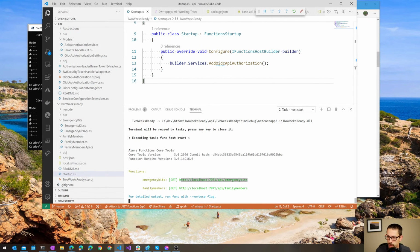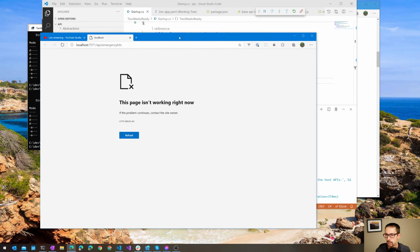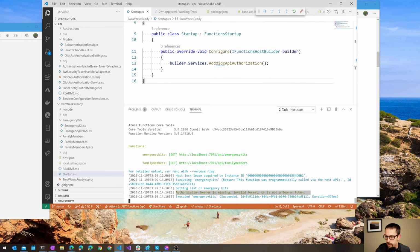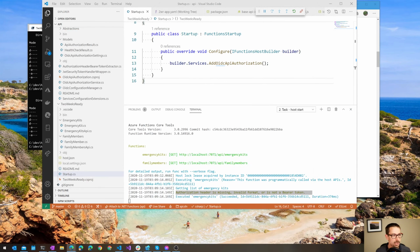Cool. So what I wanted to show is if I just go directly to here, I'll follow this link. I got a 401, which is what I would expect to get, and that's because the authorization header is missing, is invalid, or is not a bearer token. And in fact, we haven't set one at all, so that's exactly what we would expect to have happen. And we'll call that a success.